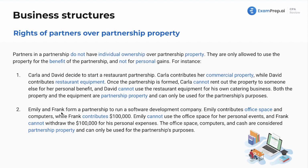Now, next up, in another example, we've got Emily and Frank. They form a partnership to run a software development company. Emily is going to contribute office space and computers, while Frank contributes $100,000 in cash. Emily cannot use the office space for her personal events, and Frank cannot withdraw the $100,000 for his personal expenses. Now, the office space, computers, and cash will be considered partnership property and can only be used for the purposes of the partnership. Sounds good to me. Nothing too wild there, nothing too crazy. You got this.